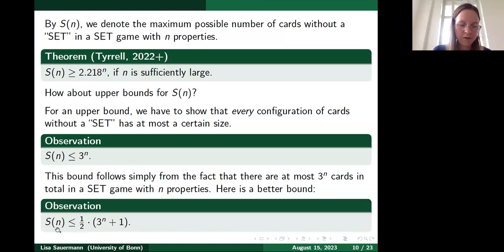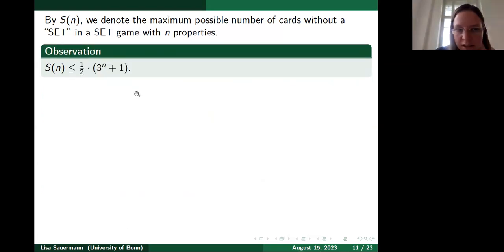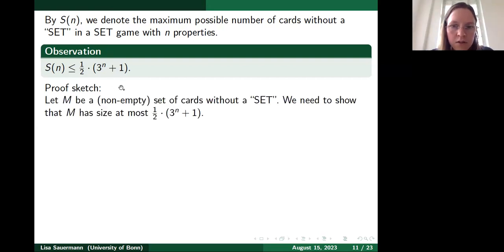So here's a somewhat better bound than just this trivial bound 3 to the n. S of n is at most a half times 3 to the n plus 1. For this bound, I also want to at least give a proof sketch. I won't give the proof in all details, but let me sketch the idea. To prove this upper bound, we need to show that if we have a configuration of cards without a set, then there can be at most that many cards, so roughly a half times 3 to the n. So here's how we do this. Let M be such a configuration, so a non-empty set of cards without a set. And we need to show that the size of this collection of cards is at most this.